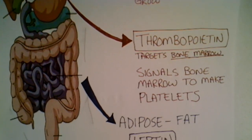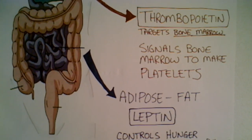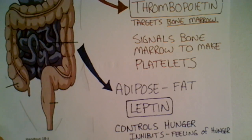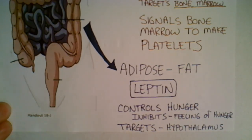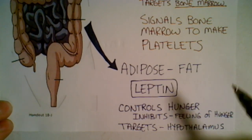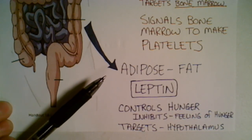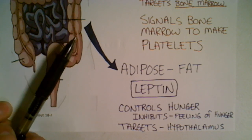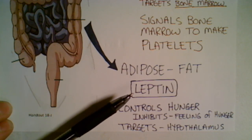And then finally, this isn't actually part of the liver, but I didn't really have a place to put this anywhere else on any handout. But our fat, not the liver, but just the fat in our body, which is kind of crazy to think about, the adipose, produces a hormone called leptin.